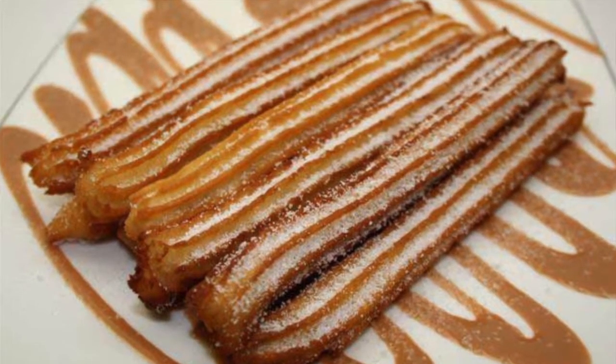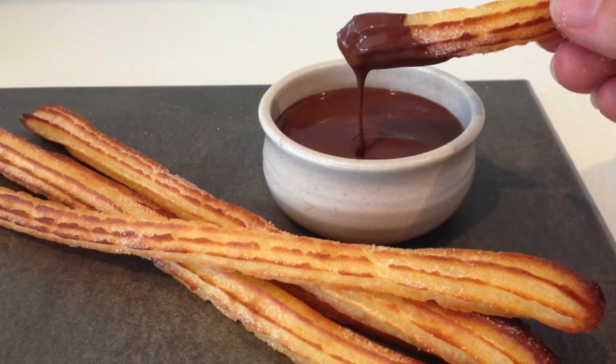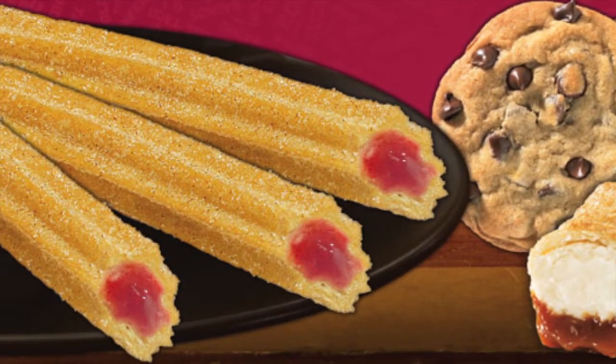Referred to as a Spanish donut, churros are fried dough pastries dipped in sugar, cinnamon, and thick hot chocolate. They're sugar-coated and addictive.